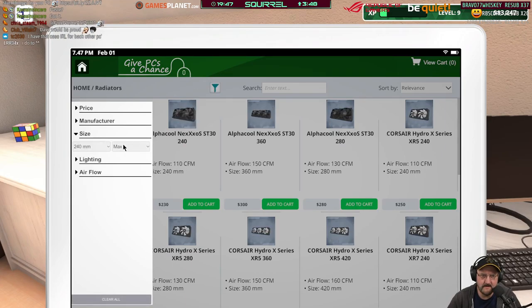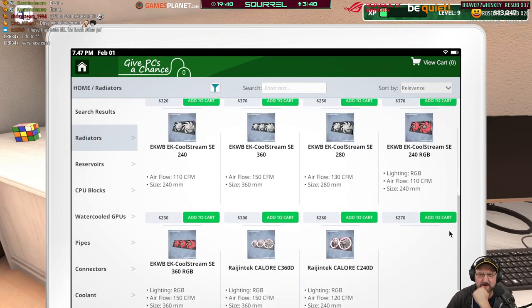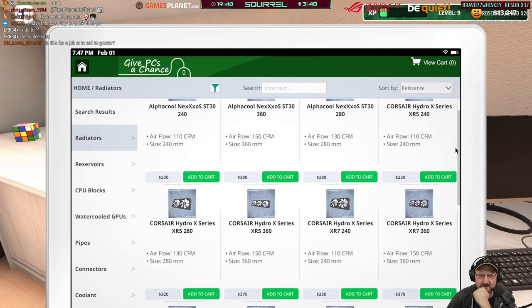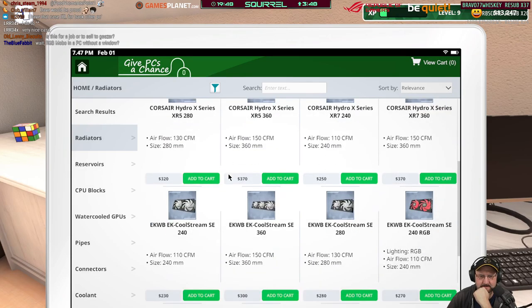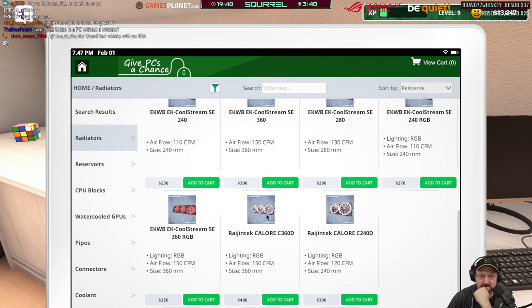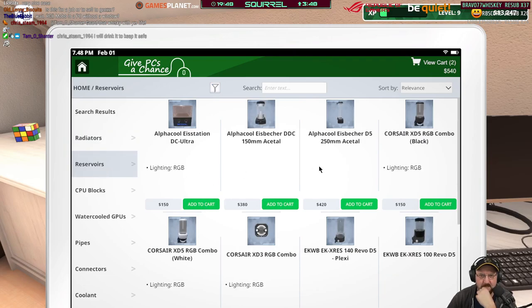Size. Wants RGBs, don't we? Obviously. For no reason. Actually, we should try and keep the cost down. It's only an i5. How about one of these Alphacool ones, but they're not RGB, are they? I mean, that's like 700 and something just on that. Oh yeah, it doesn't have a window. That's a good point. It doesn't have a window. We can ignore the RGB. Okay, let's get a 360 and a 240. And the reservoir.